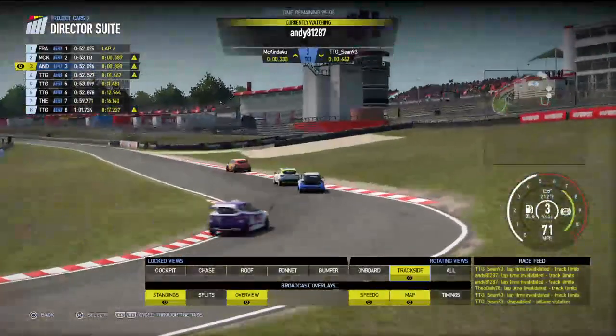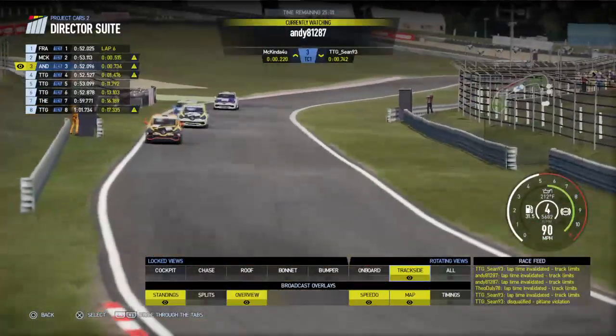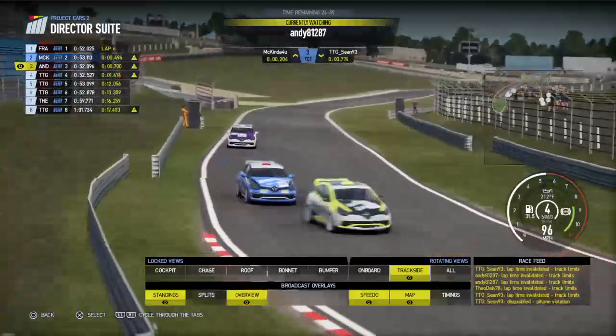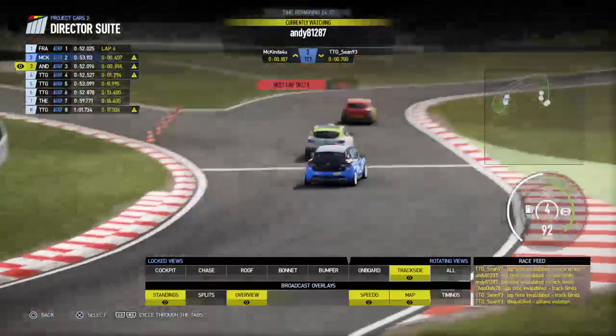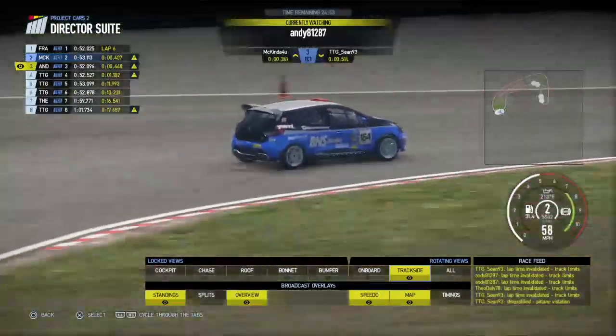Not quite close enough. Possibly through Clark Curve, I'm imagining them going side by side here. But Frank leading the way, 0.5 of a second. Needs to begin to battle, just letting them get away out in front. But still, for 1.2 seconds, separating the top 4 out on track.